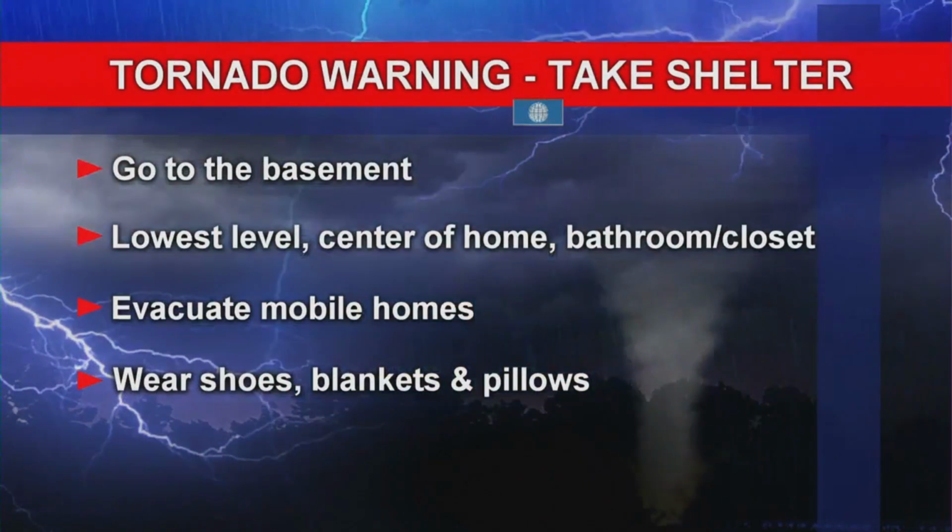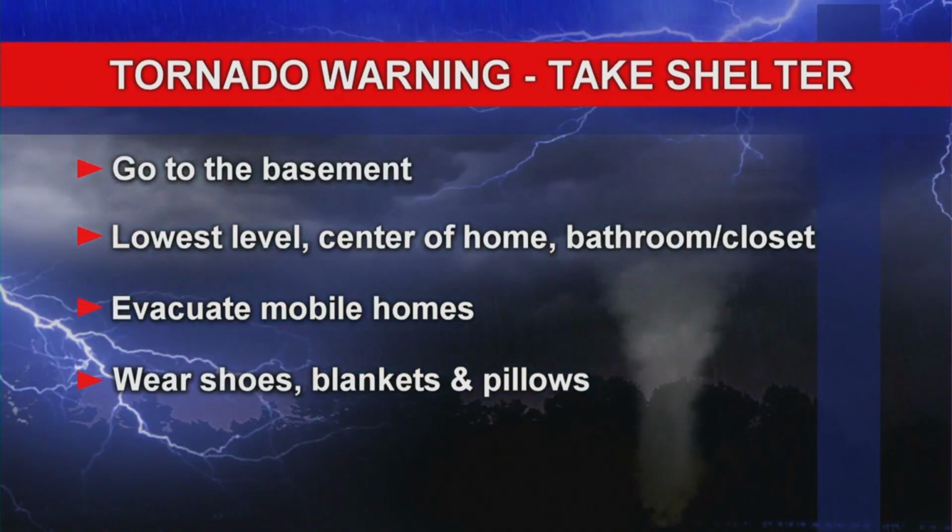So again, go ahead and take your tornado precautions. The safest place to be is going to be a basement. If you don't have a basement available to you, want to take shelter in an interior room. So the center of your home, put as many walls between you and the outside as you can. Again, we have not had any reports of confirmed tornadoes on the ground, but based on the signatures that we're looking at on radar, that is at least a possibility.